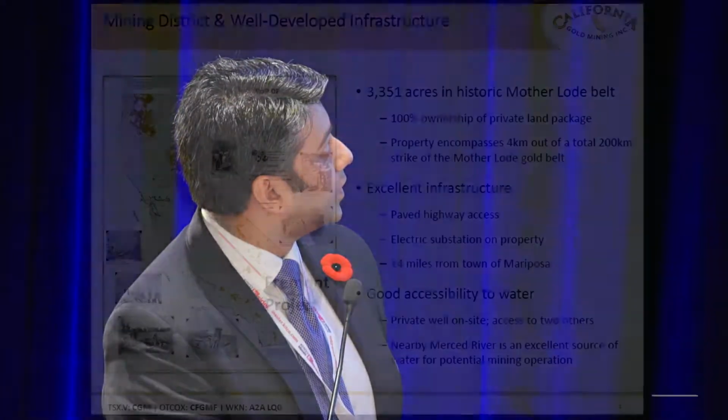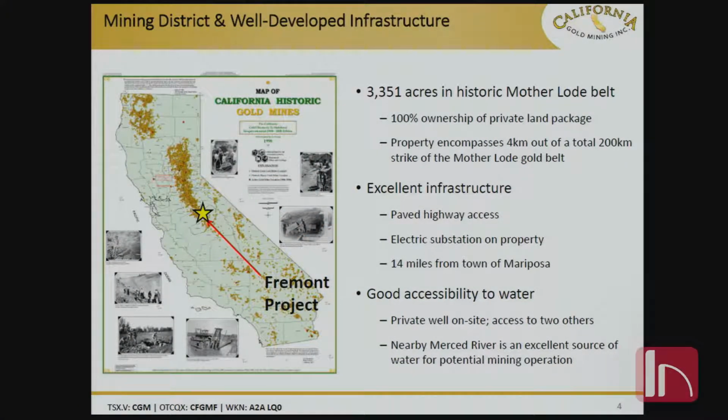What you see over here on the left side is the state map of California. And within that, you've got this north-south trending belt that is known as the Mother Lode Gold Belt of California, the site of the California gold rush of the 1800s. All these golden dots that you see within the belt are thousands and thousands of historic mines that sprouted up overnight when the gold rush was in full swing in the 1800s and early 1900s.